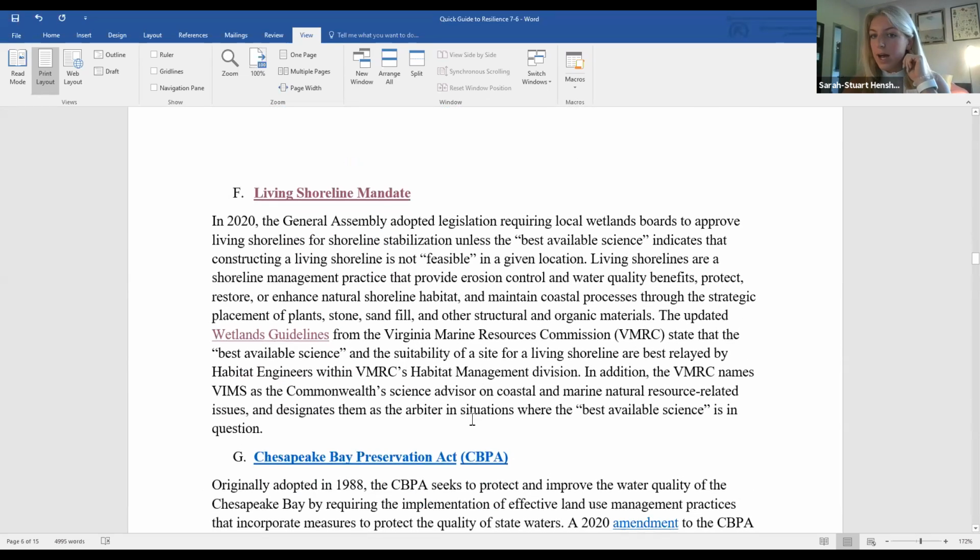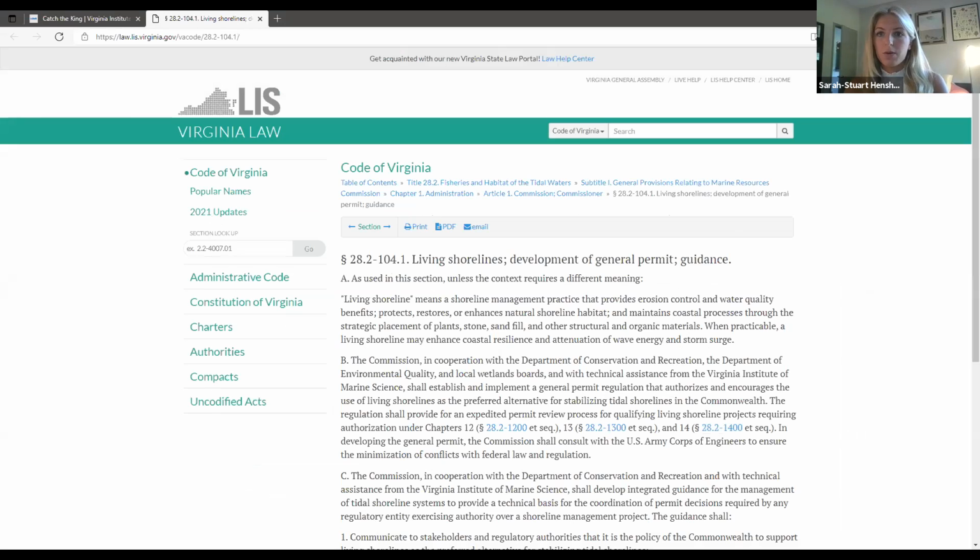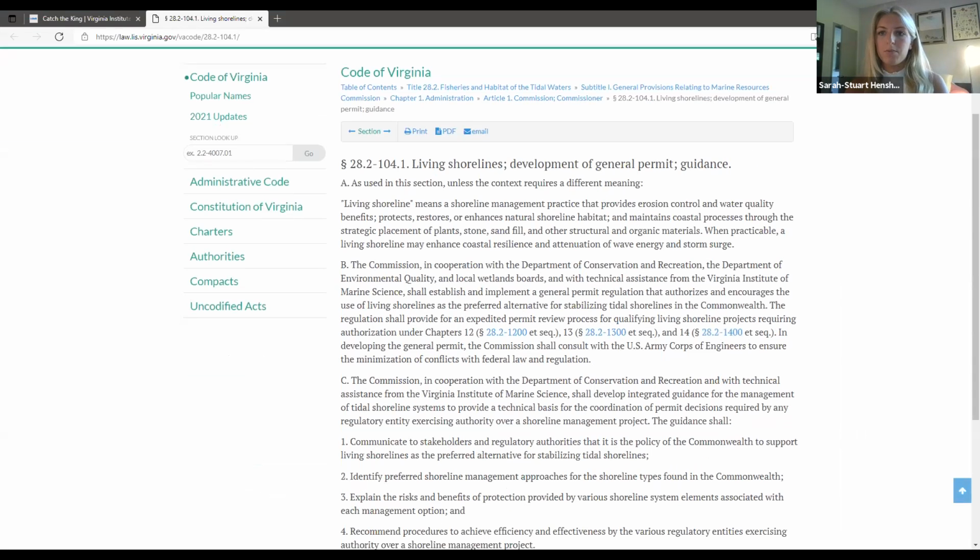And so I kind of wanted to do a quick highlight of the Living Shoreline Mandate, which we have linked here. I'm gonna go ahead and open that really quick. There we go. So this is just the code from that, but that was adopted in 2020 to require local wetlands boards to approve living shorelines for shoreline stabilization projects instead of other methods, unless the best available science indicates it isn't feasible to build one in that area.